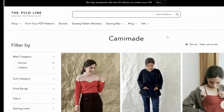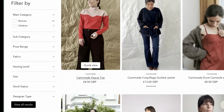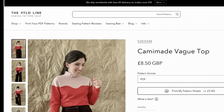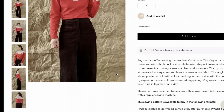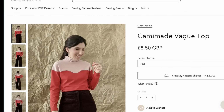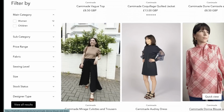So the last French pattern company that I'm going to be looking at is CAMI Made. Now these are available on the Foldline, but it is a French pattern company that I've never used. Now I'm loving this Varg top. Got to love a top with some colour blocking options on it, and this definitely fits the bill, doesn't it? Obviously, we're coming into spring and summer, but this is one to possibly think about for next winter. So we'll not put that one in my list because I'm actually sewing for the spring and summer. So let's carry on.